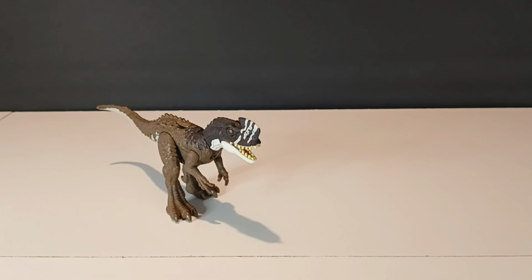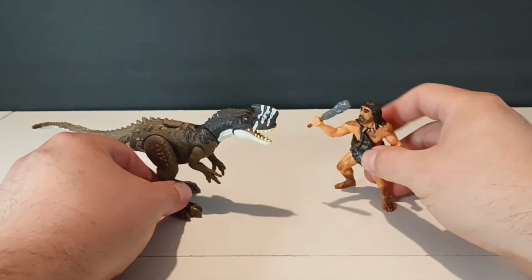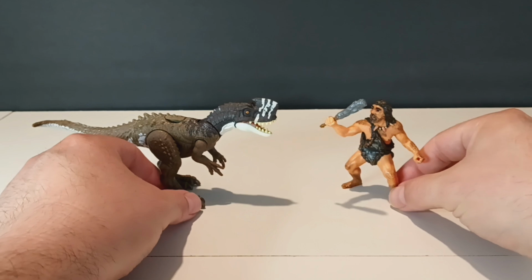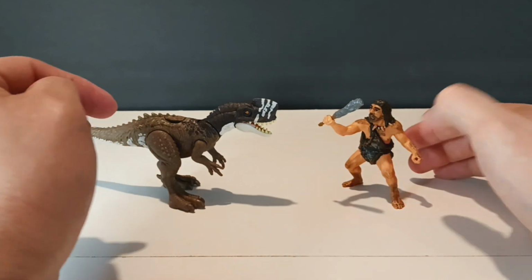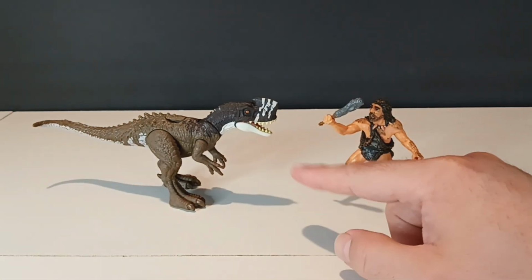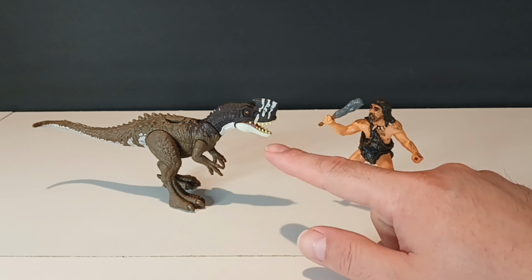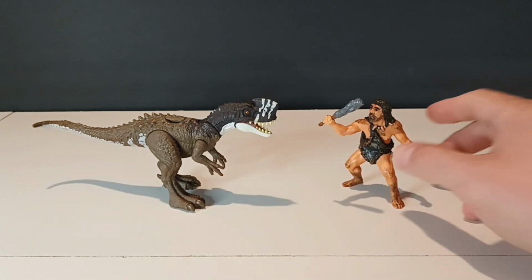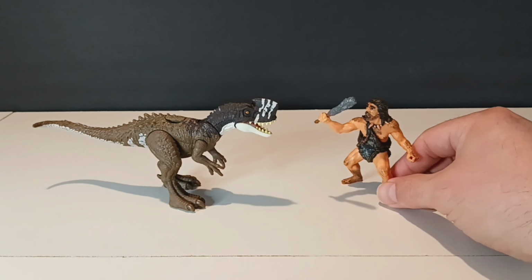And so here's a human comparison with the caveman. And so this is a little bit oversized. In all actuality and reality, it should be up to about the waist. So this is like way too big.